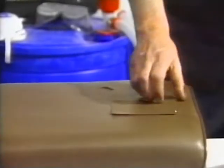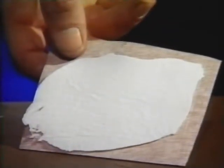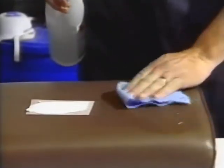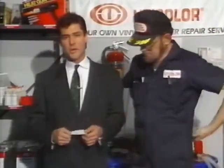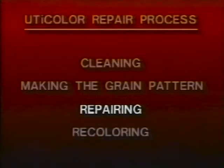Peel off the completed vinyl grain pattern die from the surrounding vinyl. Allow it to air dry for 5 minutes. If any residue is left on the vinyl material in which the grain pattern die was made, simply wipe it off with a small amount of the vinyl and leather cleaner. Trim with scissors. Die is now ready for use. Grain pattern dies can be kept for repairs of the same grain and reused until broken or worn out.